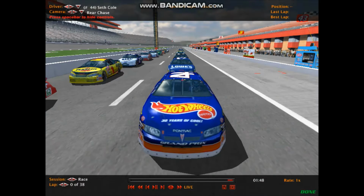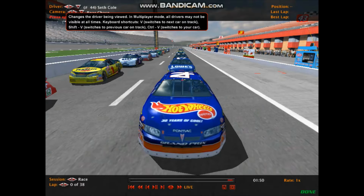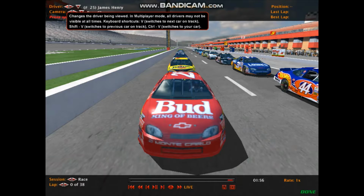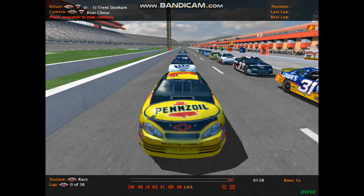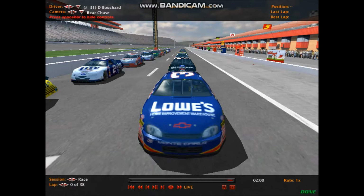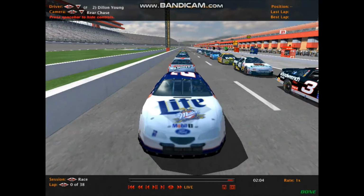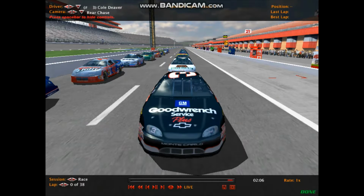Next row down has number 29, Zachary Fitzwater, and number 90, James Sykes. Next row, Seth Cole, one of our 3 in-car cameras in today's race, the number 44 Hot Wheels Pontiac. And alongside number 25, James Henry, in the Budweiser Chevrolet. Next row down has Daniel Bouchard in number 31, the Lowe's Chevrolet. He's alongside number 1, that's Trent Dunham, in the Pennzoil Chevrolet.